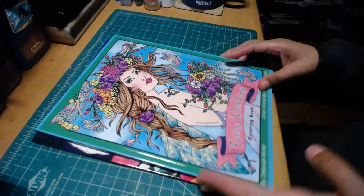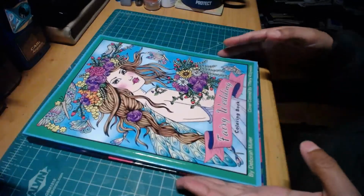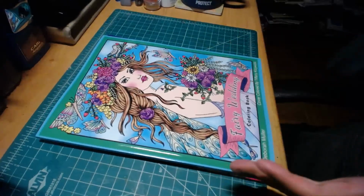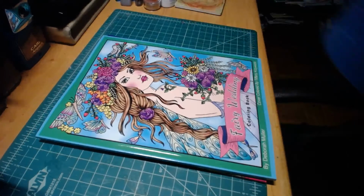Before these came in, I did have a Creative Haven on tap. So the next one is Fairy Wedding by... yeah, I know you couldn't help yourself.